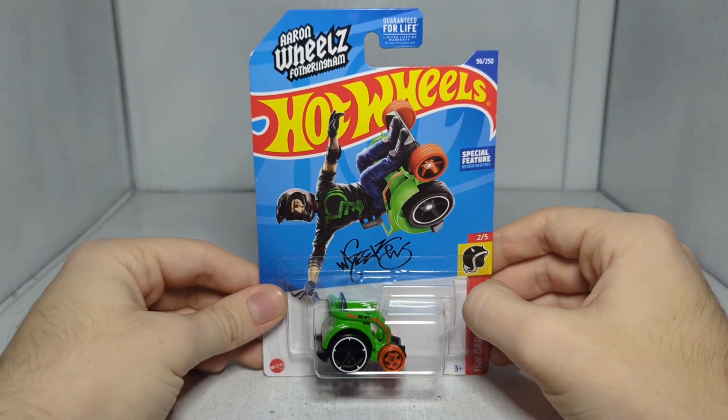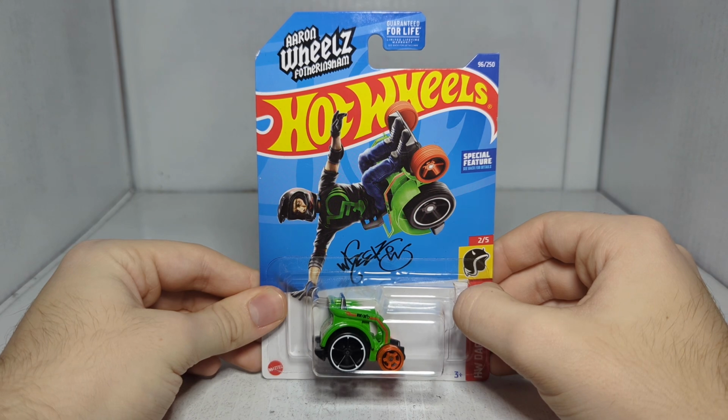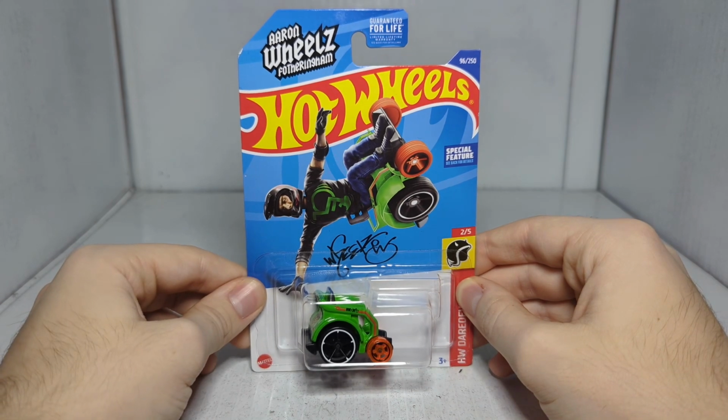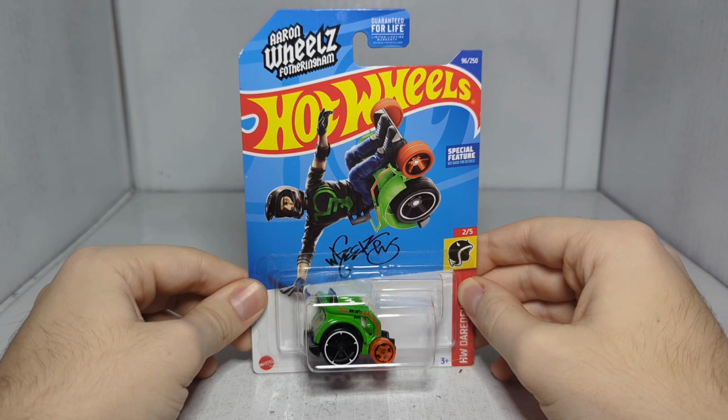Number 2 of 5 is the wheelie chair. The Hot Wheels car itself, I'm not that big of a fan of, but it's the person attached to this car who literally is what matters here. Aaron Wheels Fotheringham. If you do not know who Aaron Wheels Fotheringham is, we cannot be friends. You need to go watch Nitro Circus. All right? Aaron Wheels Fotheringham is one of the coolest modern day daredevils you will ever see.